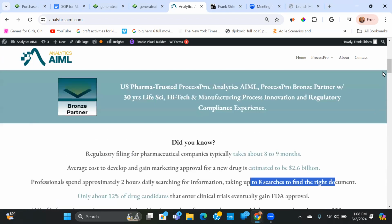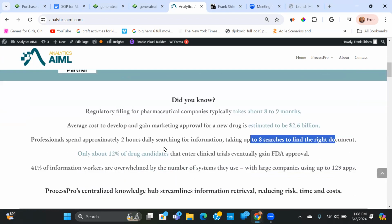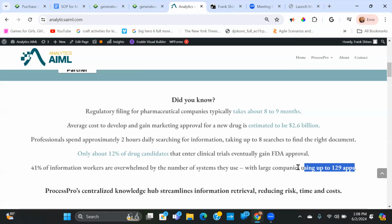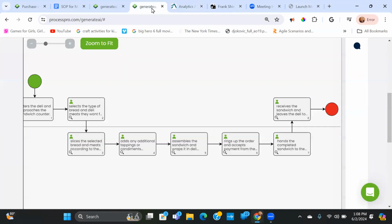And here are some of the pain points that many organizations face, particularly in regulated industries: the amount of time it takes to get things done, like filing, 8 to 9 months for a pharmaceutical company. It's $2.6 billion to develop a new drug. The average person across all industries spends 2 hours searching for information. And in large companies, that's 129 apps that frustrate 41% of the knowledge workers or information workers that are trying to do their job. And so what we found is this tool is just so powerful.